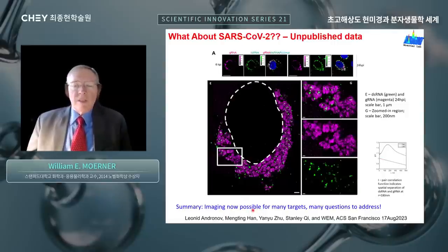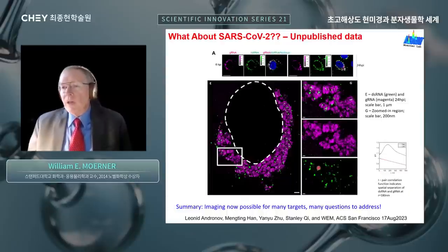The summary of this particular area is that imaging is now possible for many targets. There are many other proteins that can be labeled by immunofluorescence and many time points, many questions to address. And even in particular, you can add drugs to see how these structures change.